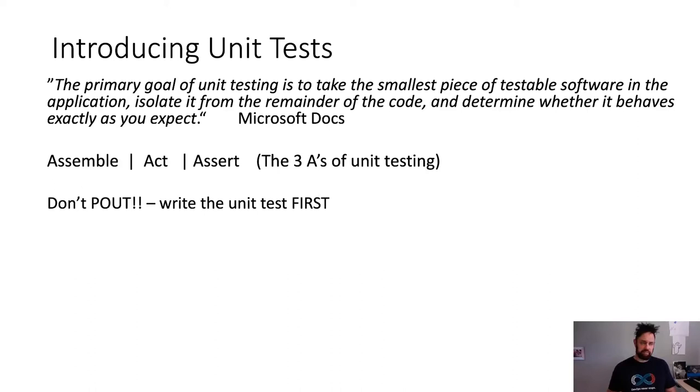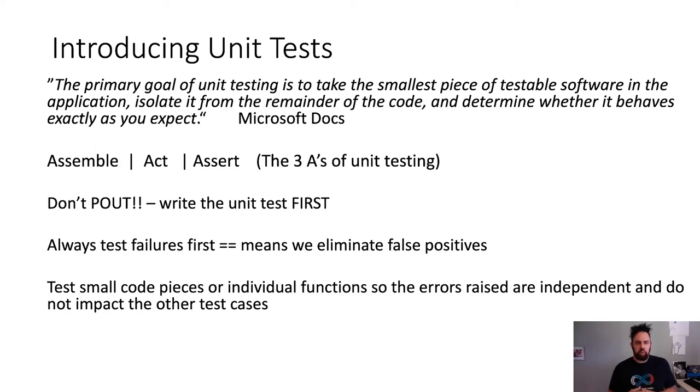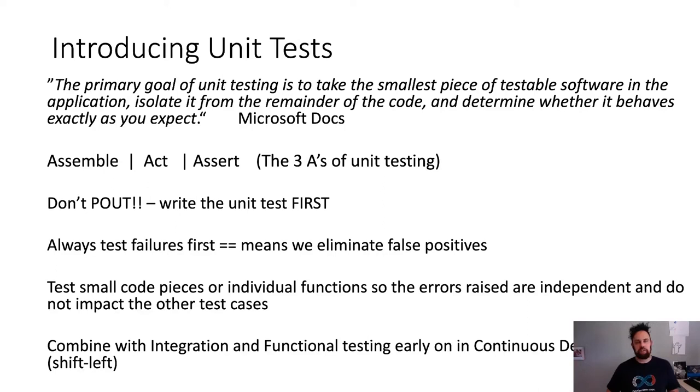But don't do plain old unit testing. Write the unit test first. And always test the failures first. It means that we eliminate those false positives. And basically, we want to test so that the errors raised are independent and our tests don't affect or impact other test cases. And we want to fold this up into integration and functional testing in a continuous delivery pipeline, right? That whole shift left thing.